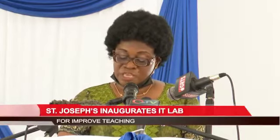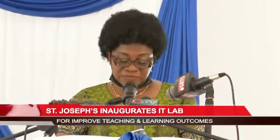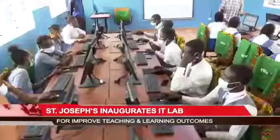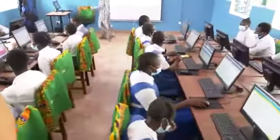Also within the ministry's plans to expand the use of ICT in education to help improve the effectiveness of the teaching and learning process, as well as to increase pedagogical and administrative efficiency. St. Joseph's IT Lab is built to benefit several other senior secondary schools in the Greater Banjul, including St. Augustine. Louis Mendy, GRTS.